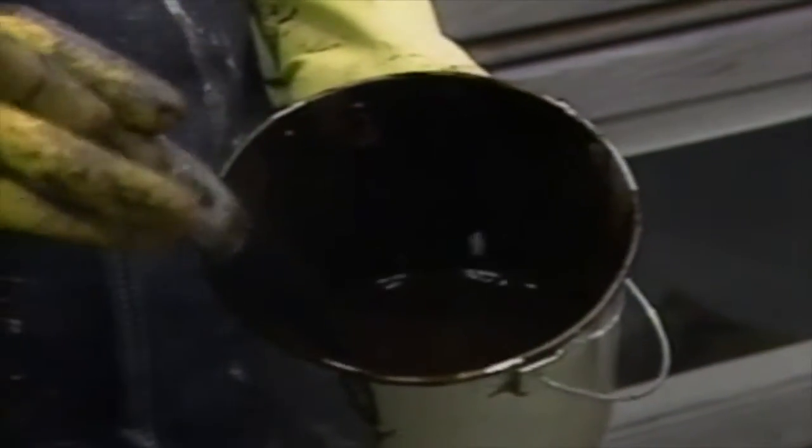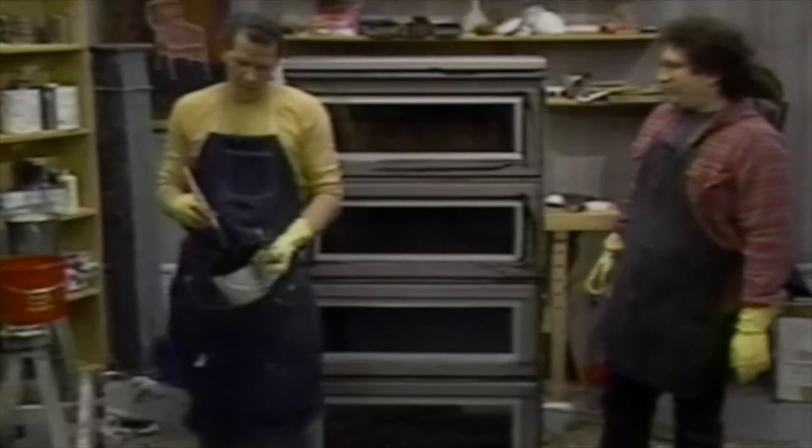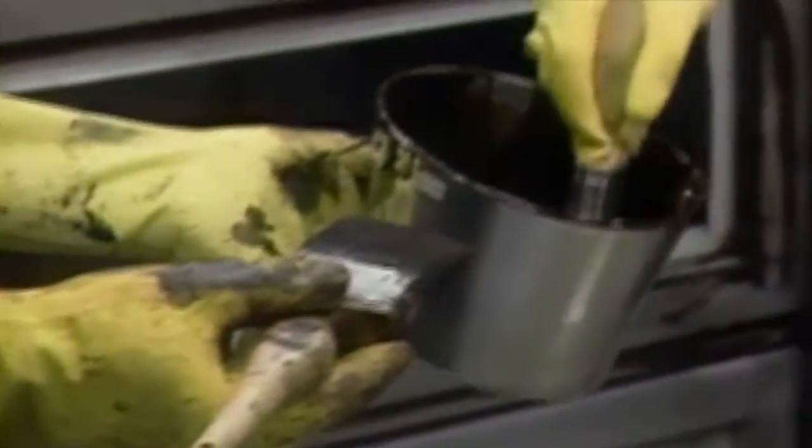Anyway, this is a walnut stain bought in a can, and then I added some Van Dyke Japan color, Van Dyke brown, some burnt sienna, and a little bit of Japan dryer. So it's kind of thick, and it's going to lay over top of the ferrous sulfate gray.